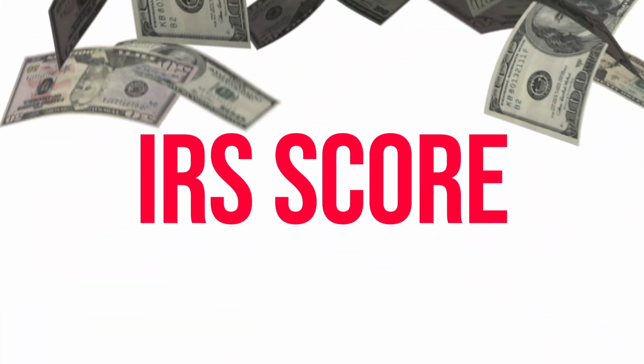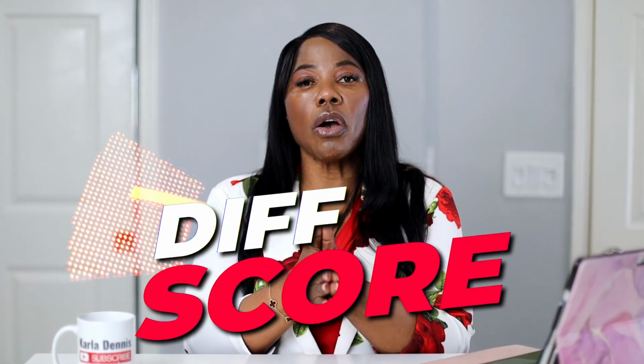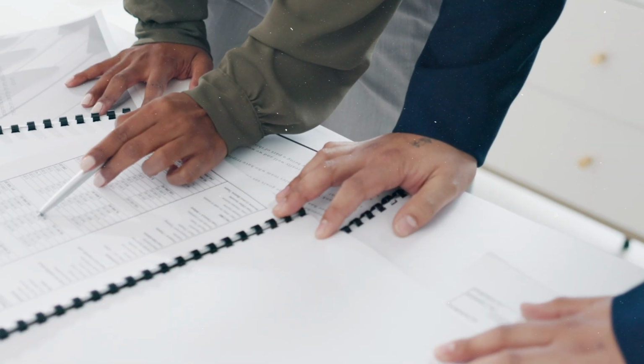When it comes to estimated taxes, it's more than just money. The IRS is scrutinizing what you do as a business owner. If you fail to pay your estimated taxes, IRS also thinks you may be trying to cheat the system. IRS keeps track of what's called a Diff score, a score of where an individual falls out of the norm by more than 3 points. That's when IRS will flag your return for audit. So if you're not paying your estimates and you're paying late and you're filing your taxes late, that's going to give you a Diff score and flag your return for audit. I don't know too many people that want to be up close and personal with IRS, so you want to make sure you stay on top of those quarterlies.